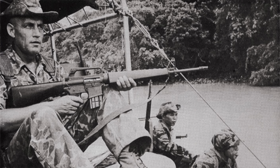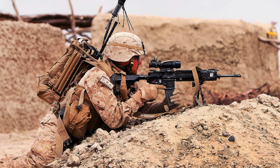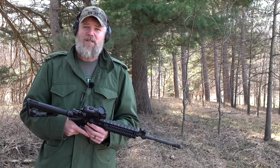Fast forward, and we get into the War on Terror, and the 5.56 once again in the urban environment was doing pretty well, but where it started to run into problems is when you got out into the non-urban environment of the desert area, where you're taking shots past 300 yards. The 5.56 really started to fall flat on its face, and this caused the US military to start looking at other options. And one of those options was the 6.8 SPC.